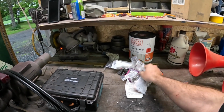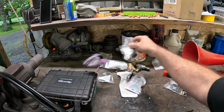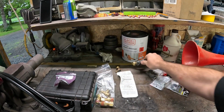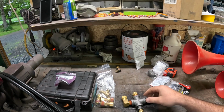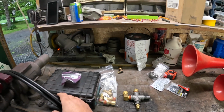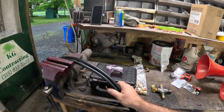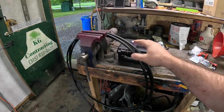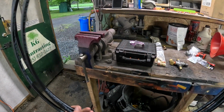I went out to the truck shop, the truck store, whatever you want to call it, this morning, that sells all kinds of expensive goodies, and spent quite a bit of money on these DOT air fittings and 20 feet of half-inch hose. I'm gonna tell you guys a little secret. I'm actually kind of doing this wrong.